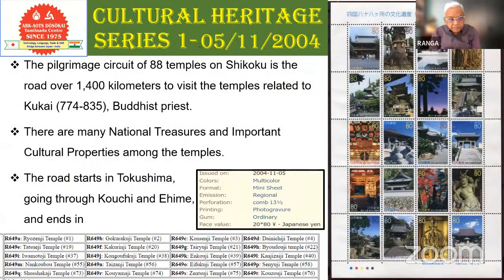Then we have the pilgrimage circuit of 88 temples of Shikoku, also one of the heritage series. The Shikoku temple pilgrimage covers 1,400 kilometers to visit temples related to Kukai, the Buddhist priest. There are many national treasures and important cultural properties amongst these temples. The road starts in Tokushima, goes through Kochi and Ehime, and ends there.